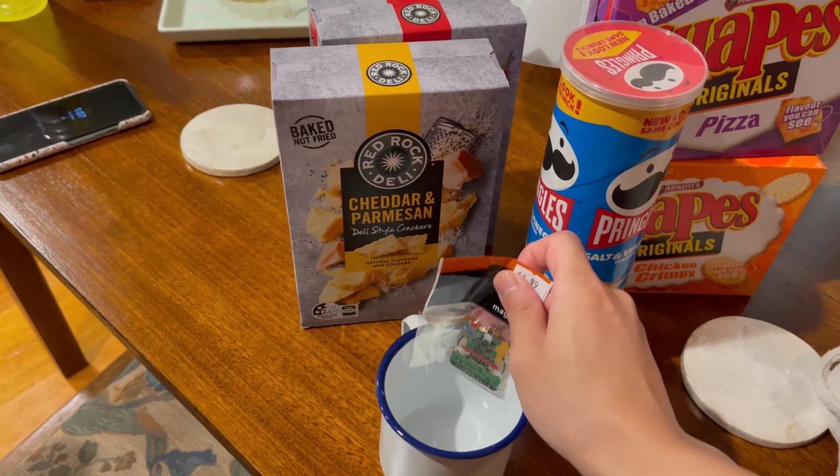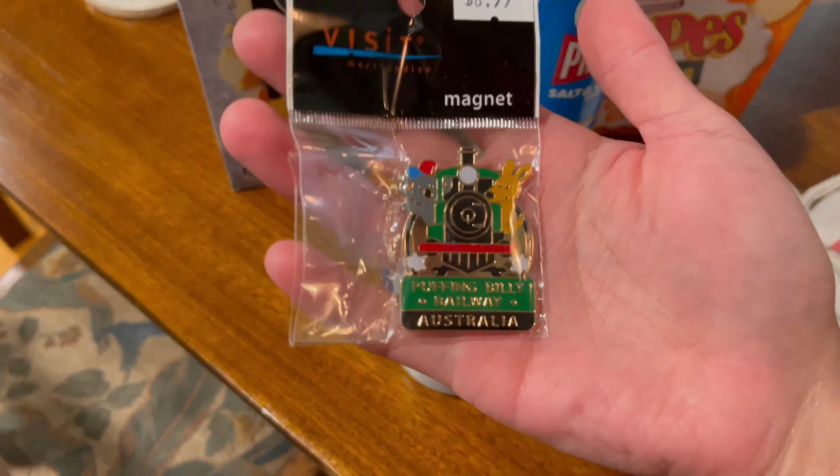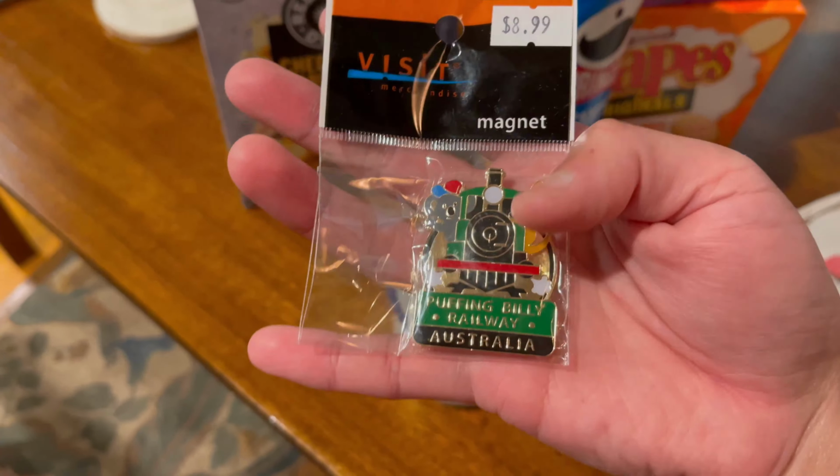Okay, before I show you guys what we got from Woolies, I just wanted to show you some of the souvenirs that we got. So we got a fridge magnet. This one was only $8.99. It says Puffing Billy Railway. Very, very cute. It has a koala and a kangaroo on it.